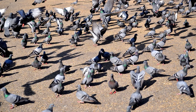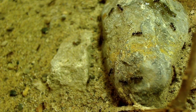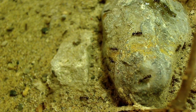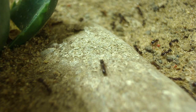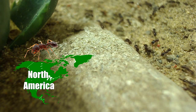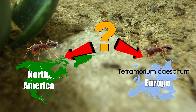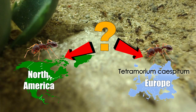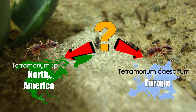Kind of like pigeons. Unlike fire ants, which simply kill and displace lots of native ant species and are a cause of ecological harm in many areas of the world, for many reasons, pavement ants are not under most governments' radars. Keeping pavement ants, in my books, is okay. Now I hear that scientists aren't really sure if the Tetramorium ants in North America are the same species as the European Tetramorium caespitum, or if they're a completely different species, so pavement ants here in North America are often called Tetramorium species E, until taxonomists figure it out.